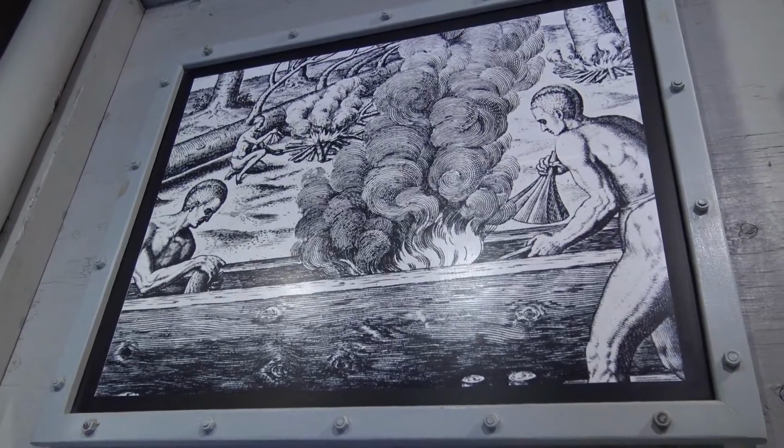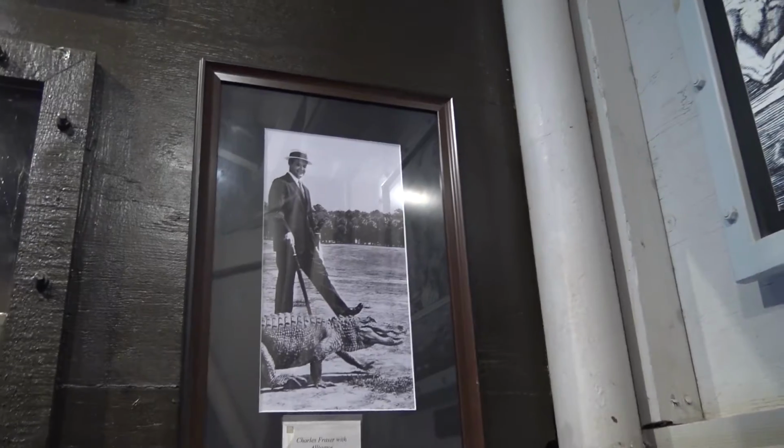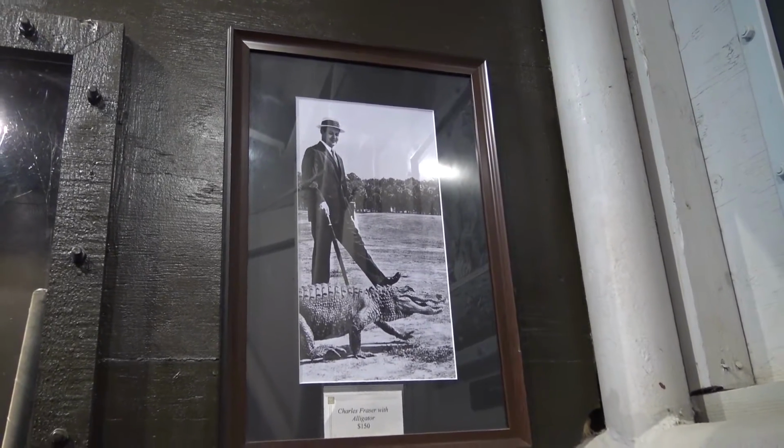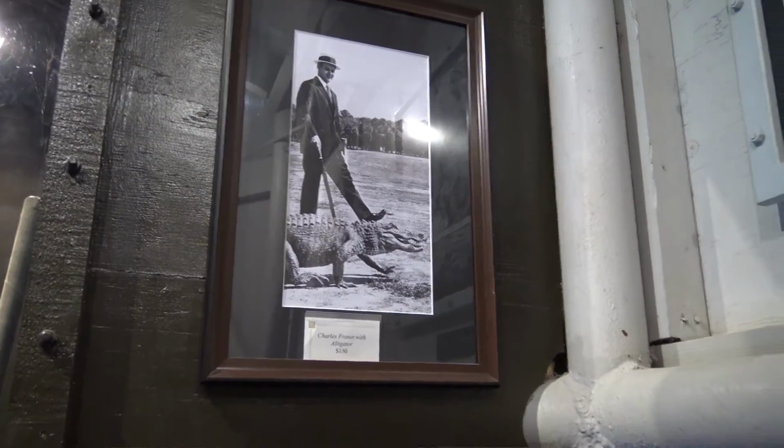Yemisi canoe making. And the creator of Sea Pines, Charles Fraser. And he just happened to be walking with me.